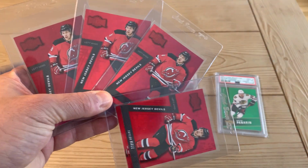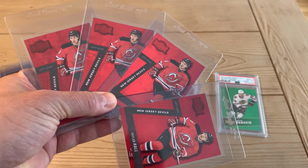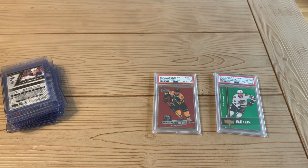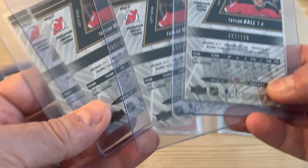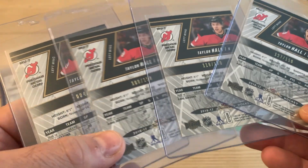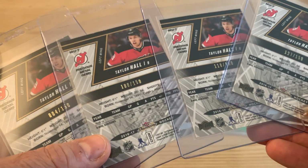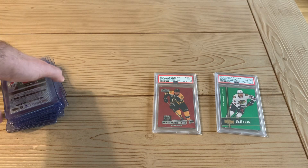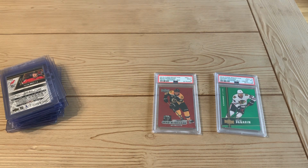A handful of Taylor Halls on the red side. These are, again, numbered out of 150. Let's make you dizzy. What do we got? We got numbers 4, 108, 118, and 127. That's fun. Meaningless, but fun.